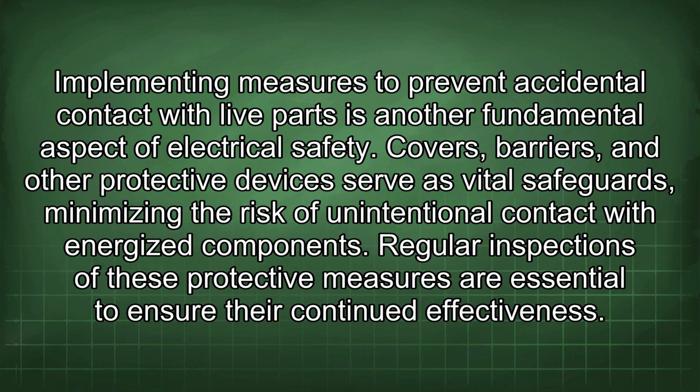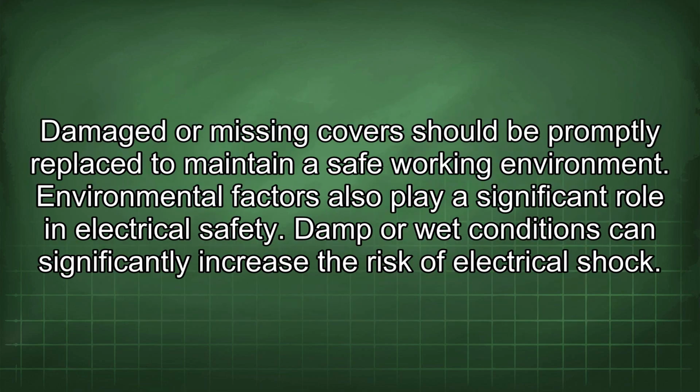Implementing measures to prevent accidental contact with live parts is another fundamental aspect of electrical safety. Covers, barriers, and other protective devices serve as vital safeguards, minimizing the risk of unintentional contact with energized components. Regular inspections of these protective measures are essential to ensure their continued effectiveness. Damaged or missing covers should be promptly replaced to maintain a safe working environment.